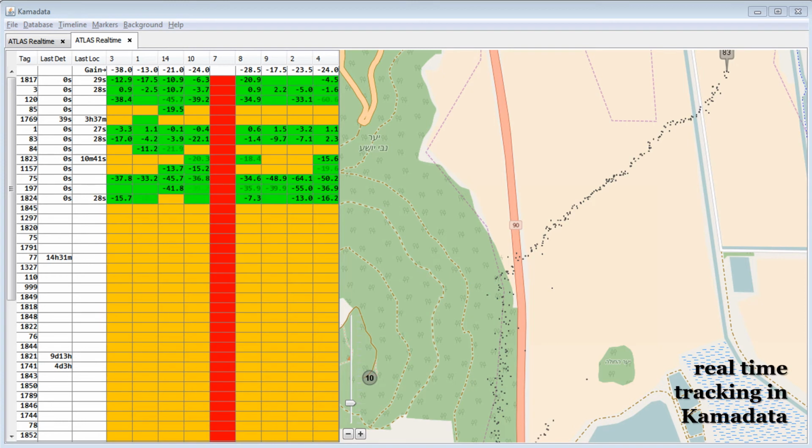Users can export tracks from the server's database into files for further processing, but they can also use two types of clients to visualize Atlas tracks directly. A program called Kamadata can connect to an Atlas server and display real-time data. Here we see the track of a bat in real time, along with the table that shows which base stations detect which tags.